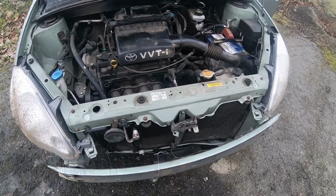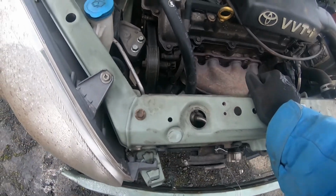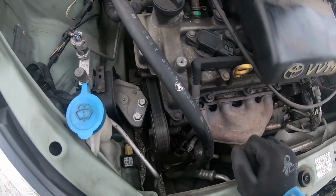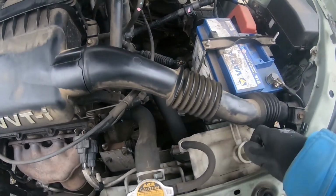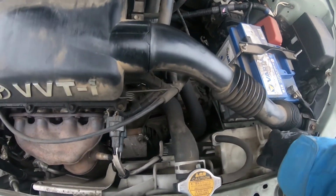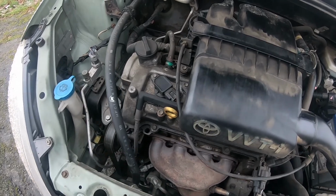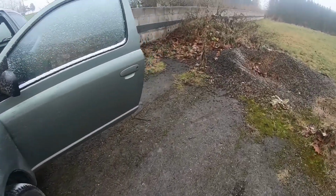So let's start it up, and let's check where's the compressor. The compressor is down there, so let's start it up. Let's see if the AC will do anything. It is below freezing point, so I don't know if the AC does really work in those conditions, but we'll see.